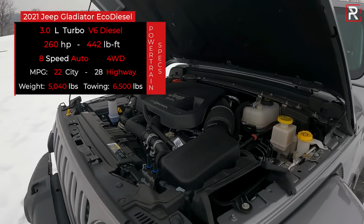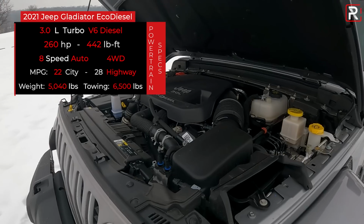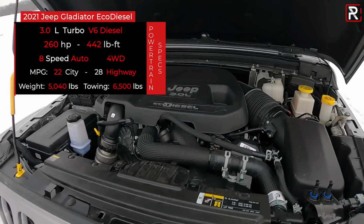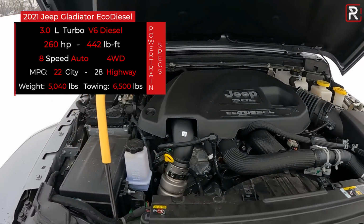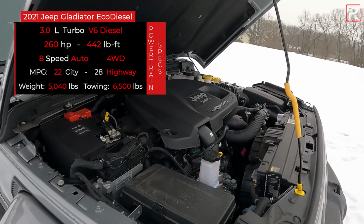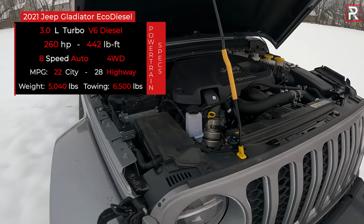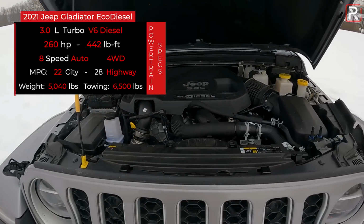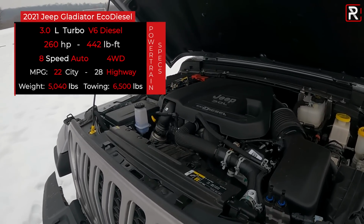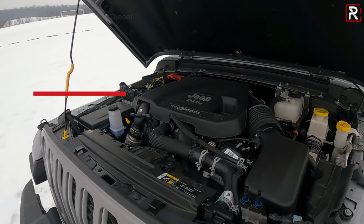Now, sadly, when you do go for the diesel, even though you have more torque but less horsepower than the V6, you do have slightly reduced towing capacities. This truck will tow a maximum of 6,500 pounds. That's about 1,200 pounds less than the gas-only version. And payload capacity is around 1,125 pounds as well. So it's a little bit less because the diesel is heavier. It weighs in around 400 pounds heavier than the gas version. As this truck sits here, it weighs a little over 5,000 pounds, but fuel economy, as you guys saw, at 24 mpg combined, does make this the most fuel efficient offering in the Gladiator lineup.